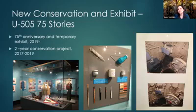And in some cases, creating fresh pieces to place in there, because the original pieces might not be stable enough or able to be preserved. So all sorts of different things had to be done in order to preserve the U-505. And that's going to continue. Conserving the sub takes a lot of work and has to be done on a regular basis.